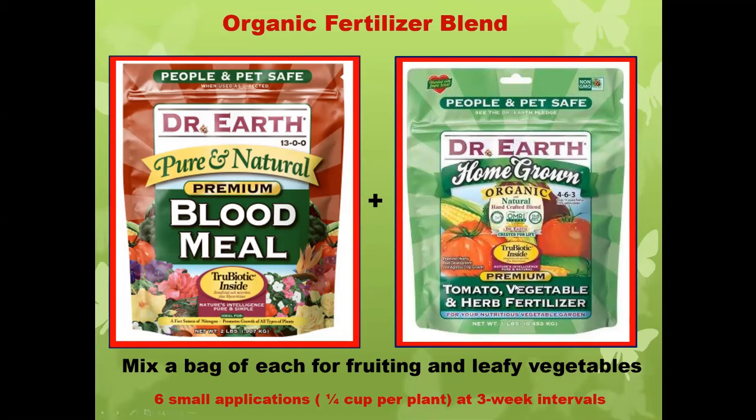Organic blends. This is typically what you're going to buy. I'm not talking about brand. Don't look at the brands. Look at what it is. This is an organic fertilizer. Organic fertilizers will carry a very low value of nitrogen, phosphorus, and potassium. They're going to carry low values because they're natural processes. They're not going to have as much as synthetics in there.